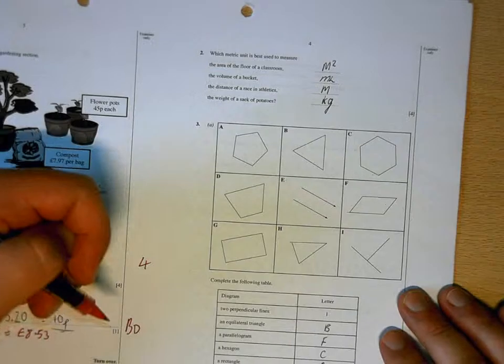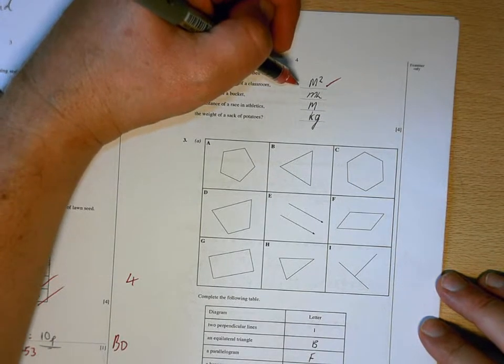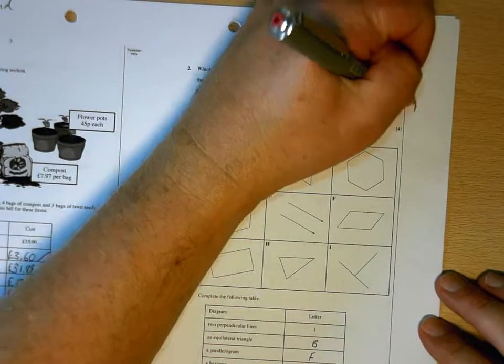So no marks there. Metre squared is correct. Millilitres is too small a unit. Millilitres are what we measure medicine spoons in. A medicine spoon is 5 millilitres. For a bucket, you want litres. Those other two are correct though, so well done.